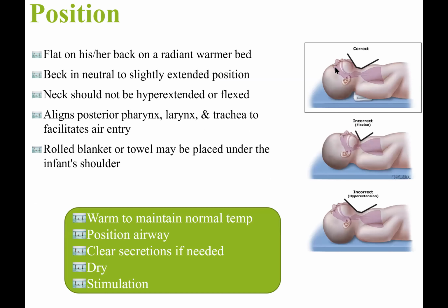The baby has to be in a neutral position, not hyperflexed, not hyperextended. So hypoflexion or hyperflexion, flexion or extension are both incorrect. How do we know? We put the baby in what is called the sniffing position. When you sniff, what does it mean? It means that the tip of the nose and the tip of the chin are at the same horizontal level.